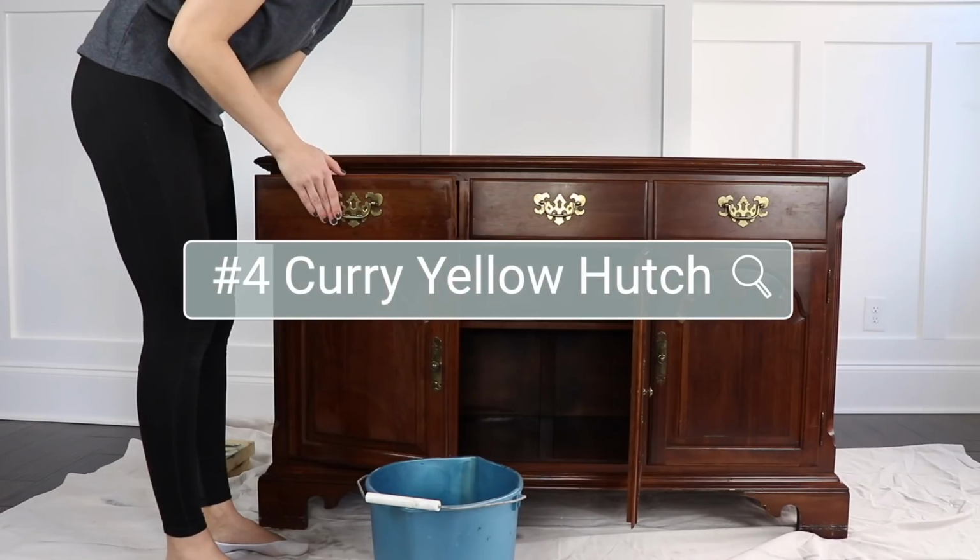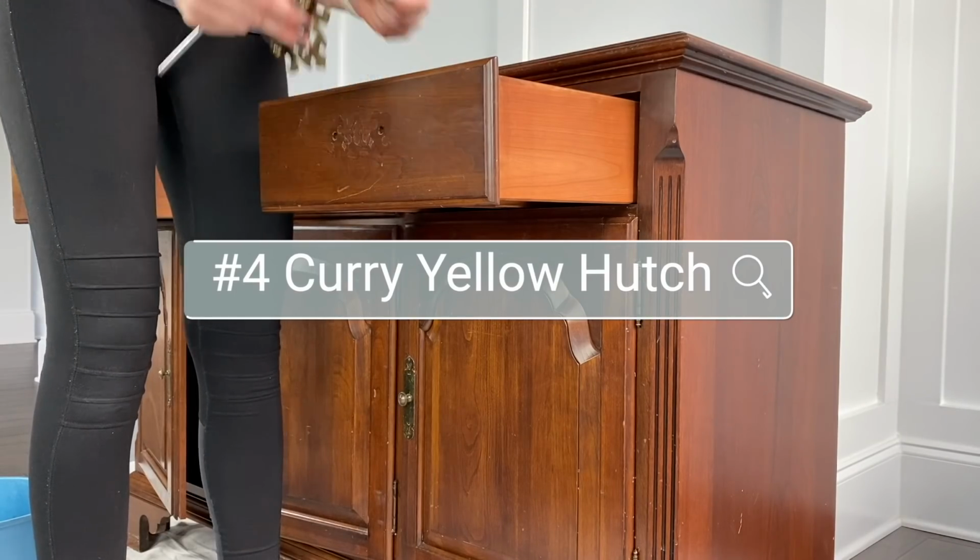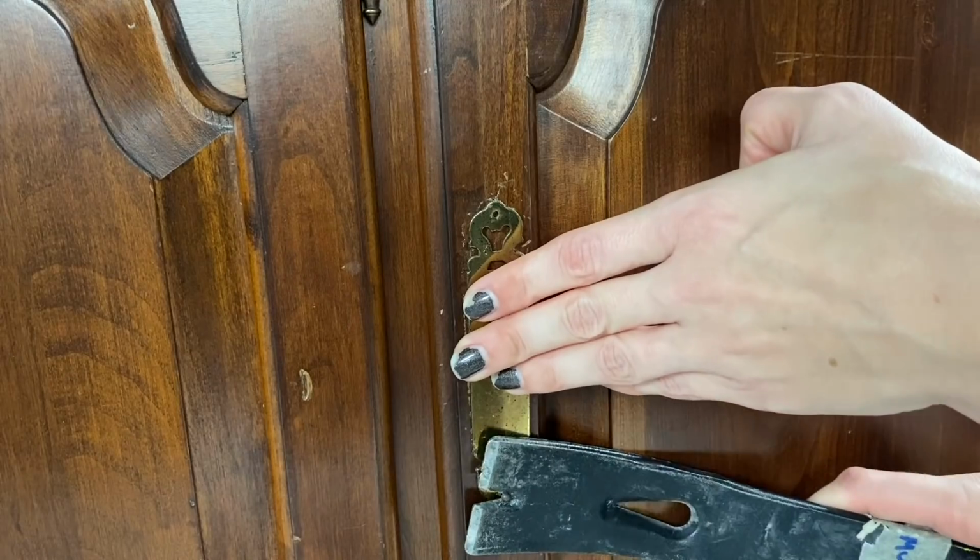Coming in at number 4 is this curry yellow hutch. I did this in collaboration with my friend Katja.